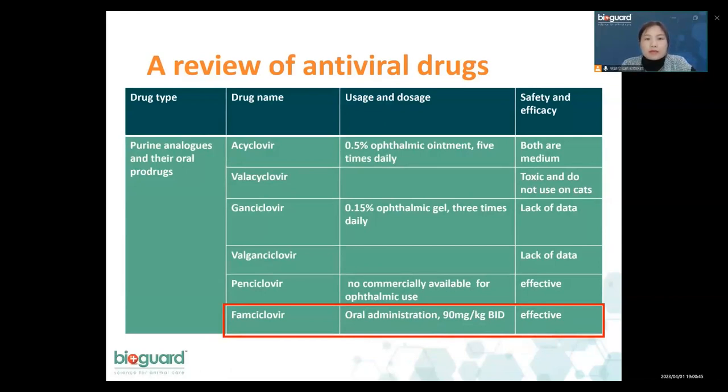17% of cats receiving 40 or 90 milligrams per kilogram thrice a day may have adverse events. Most frequently it is a gastrointestinal event. The cats may vomit or have diarrhea. 17% of cats.